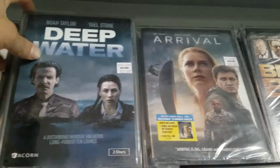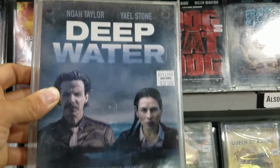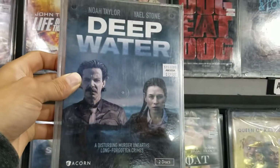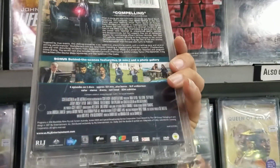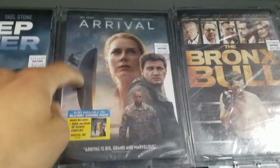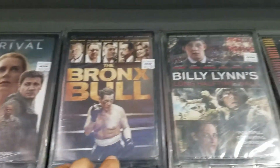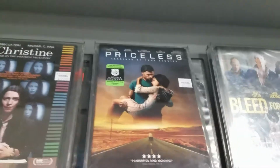Deep Water. This looks pretty cool, but can you believe this, guys? Look at this. 32 freaking bucks for the movie Deep Water, which I really would have wanted to watch, but not for that much. And like I already showed you guys in Rasputin, it's a good movie, but it shouldn't have been nominated for anything. Maybe the best sci-fi of the year.